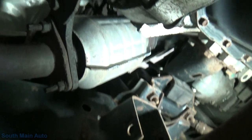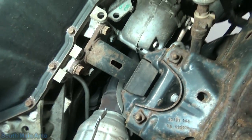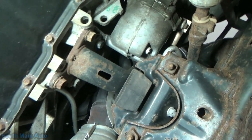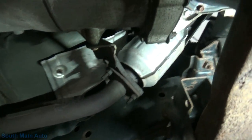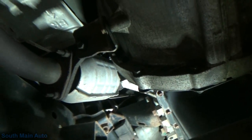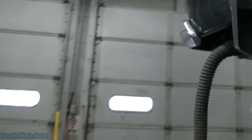I'm going to call it. I don't think we need to tear it apart. I don't know if it's all part of that. I think it's a whole maniverter on this thing. Yikes, that's ugly. Probably not cheap, I'll tell you that, especially in New York. I know CARB certified converters. Don't know.